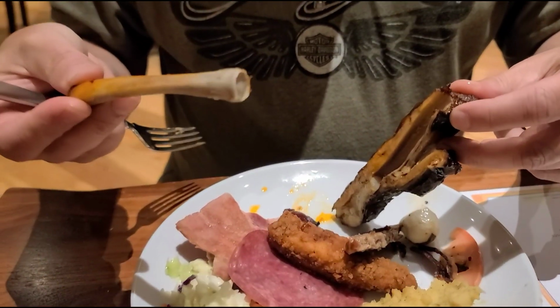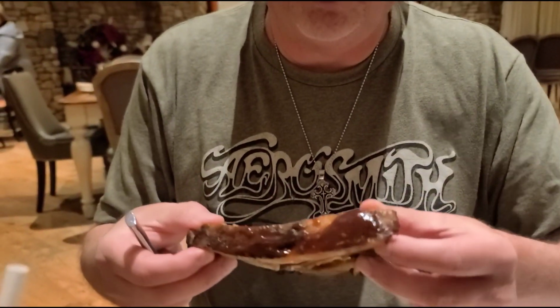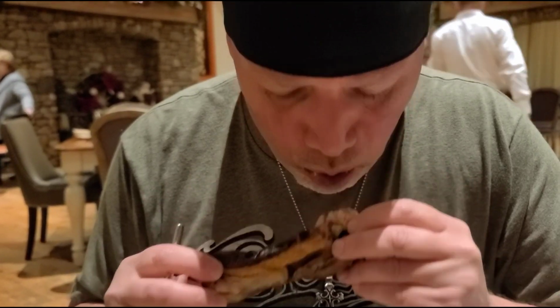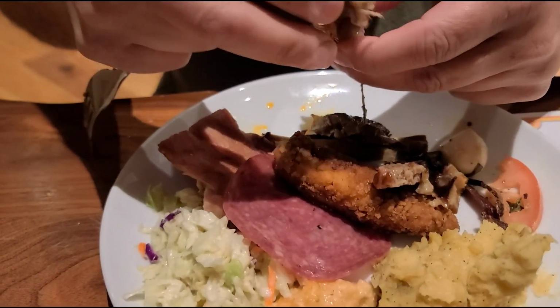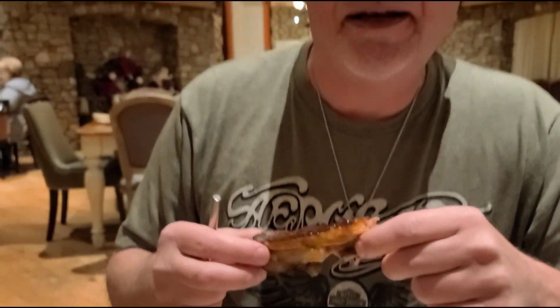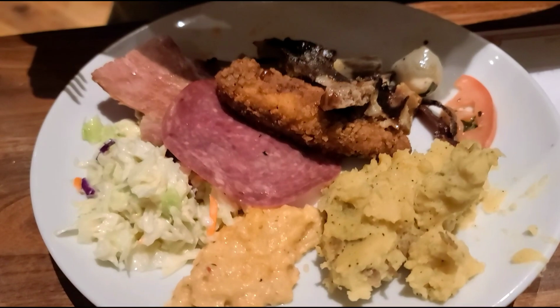Oh, look at that though. Wow. Well, that came right off. So let's try. Let's do some of their barbecue sauce. Some pork ribs here. Got fat on there, but it's not bad. I've had a lot better. It's hot. It's not cold, but it's filled up, so they might just have brought that out, but it's okay.